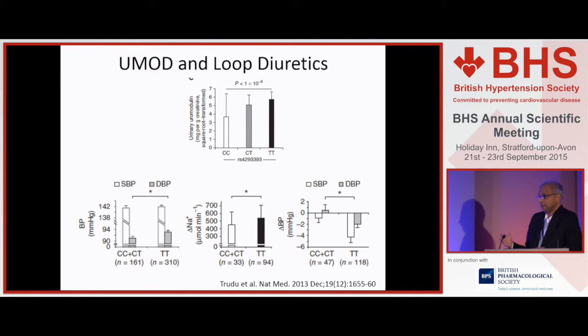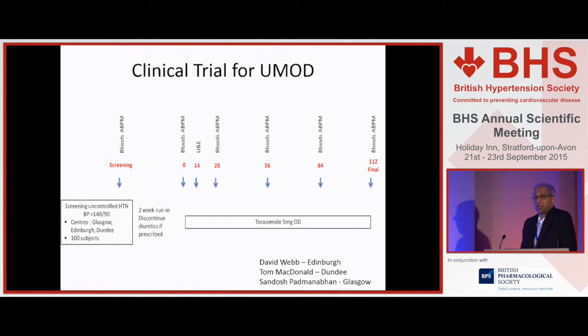This group from Italy had data in normal or treatment-naive hypertensive patients wherein they had given a sodium load and given furosemide. And when they looked at the blood pressure response to furosemide based on genotype, they found the uromodulin increasing genotype had a better diastolic response compared to those with the uromodulin decreasing genotype. So you have uromodulin increasing genotype, you have increase in NKCC2 activity, and hence you're a better responder to loop diuretic. So what we need to prove this.